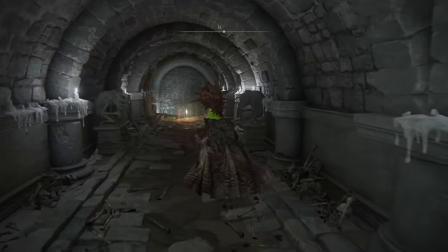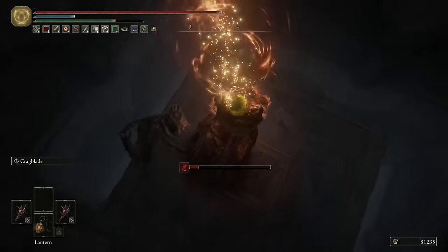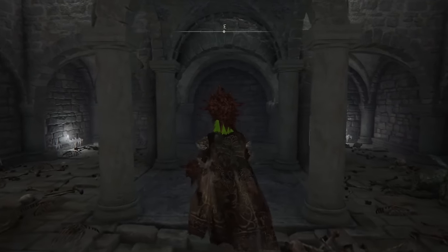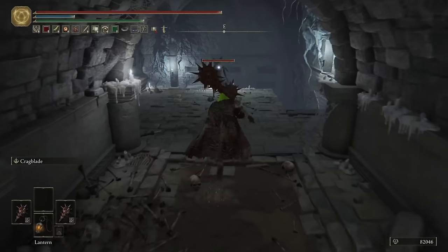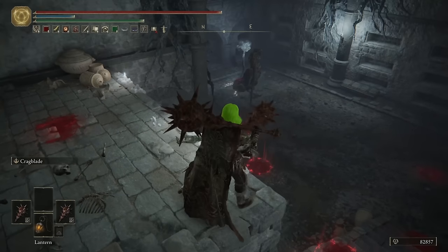Just keep going through the dungeon as normal until you get to this first lift. Go down with it, and then once you get here, send it back up and wait. Now you can step on this platform and it will take you down into the depths. Down here are two incredibly powerful watchdog enemies. I'm just going to avoid the first one because with the magic splash damage he deals, it is ridiculous.